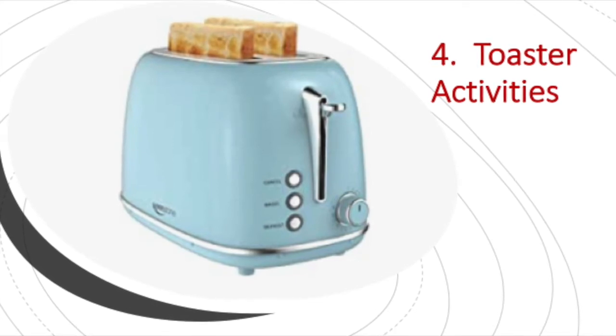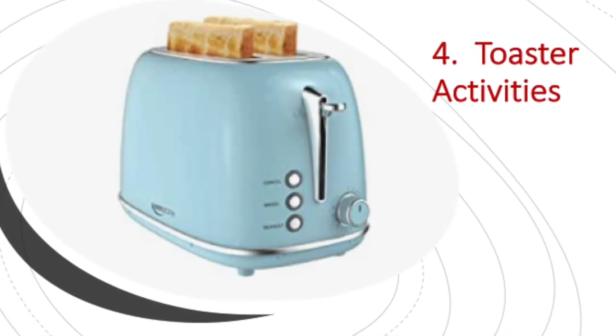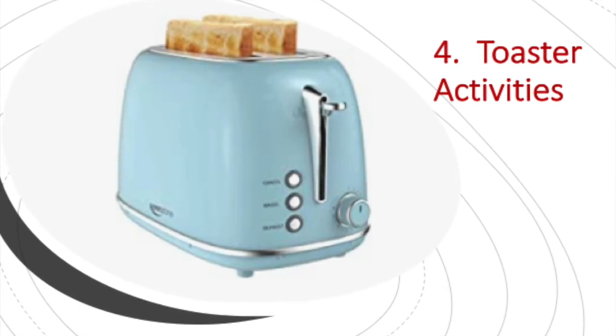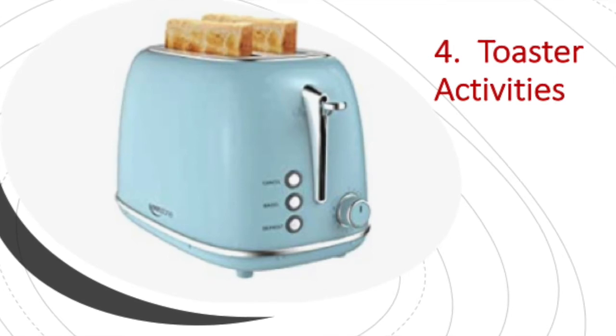And it's really hard to get hurt using a toaster. It's a very user-friendly appliance. So I encourage lots of meals and activities built around the toaster.